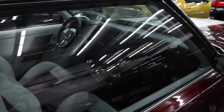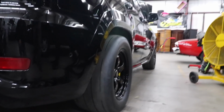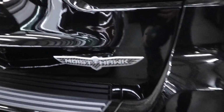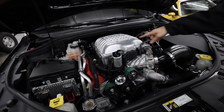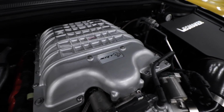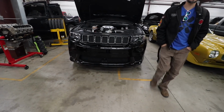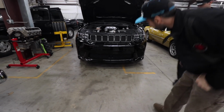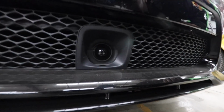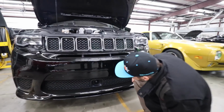Oh, look, the interior's like, I don't know if you can see that or not. Okay, guys. Is that a real carbon fiber logo? It's got the Hellcat. It must have a Hellcat platform that they've tuned. That's a badass Jeep. Is that like the Night Rider light down there at the bottom? What is that? You think that's a camera? It's one badass fog light, huh?